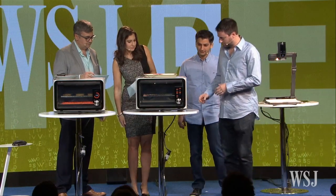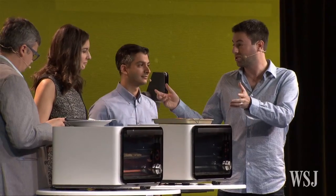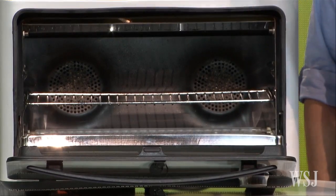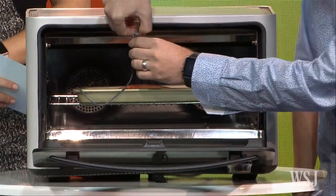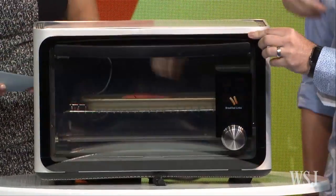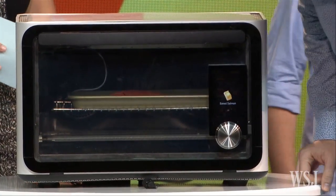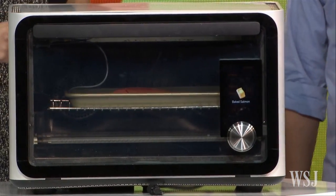So what are we cooking over here? Absolutely. So right here, we've got a nice piece of salmon, and I just want to show you how it works. We're not having sushi. We are not having sushi. Okay. So open the door, take this, and we have a core temperature thermometer to get the internal temperature. So it's intelligent salmon. The salmon is not intelligent. The oven's intelligent. Ah, okay. The salmon was once intelligent, but not anymore. Now it's a baked salmon. All right. So it recognized that it's a baked salmon.